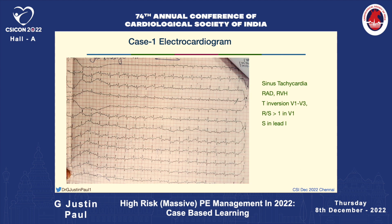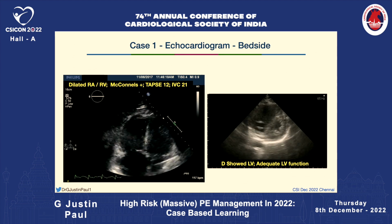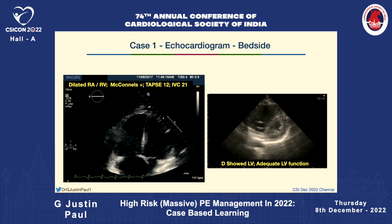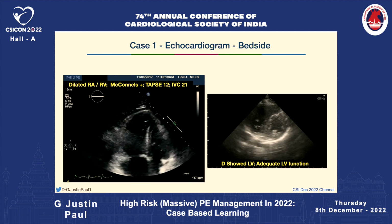ECG showed sinus tachycardia. The expected S1Q3T3 was not there, but however, an S1 was there. I always find that the depth of the S1 helps us to assess the benefit of reperfusion in acute pulmonary embolism. And this is the echo, which shows the dilated RA and RV. The McConnell sign was there, and a D-shaped LV with adequate LV function.